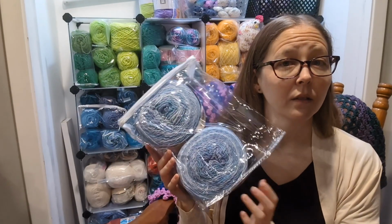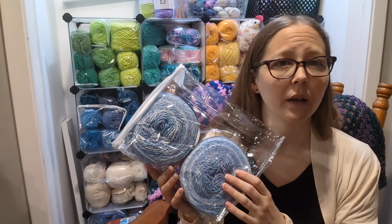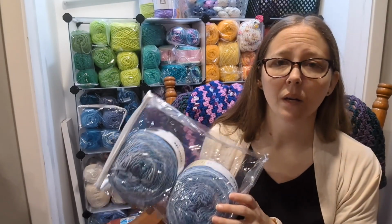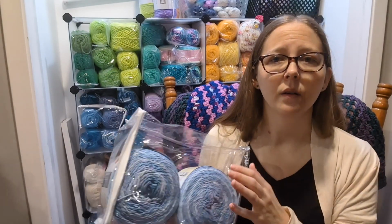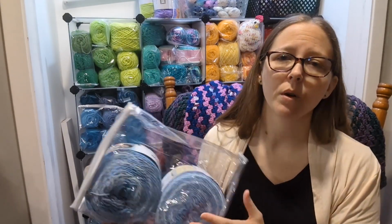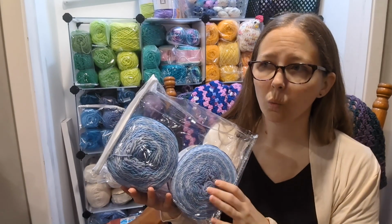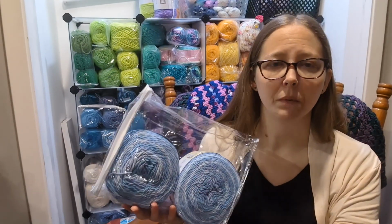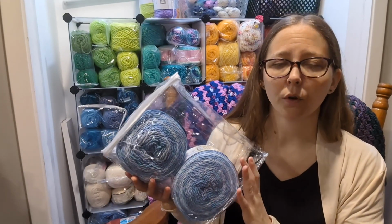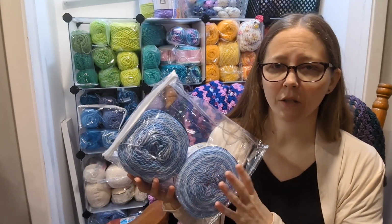So this is my cotton cakes for the Spring Cow. I'm thinking I'm going to get started on that today because I want to get that going. My goal with these crochet alongs that I do is to be done before the next week comes out, or as close to it as I can. The first week shouldn't take me long. I just have to get it started.